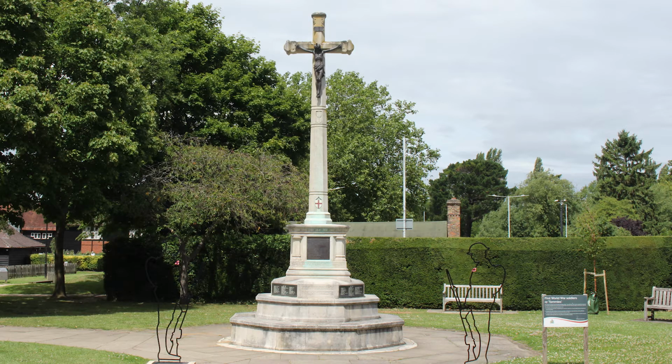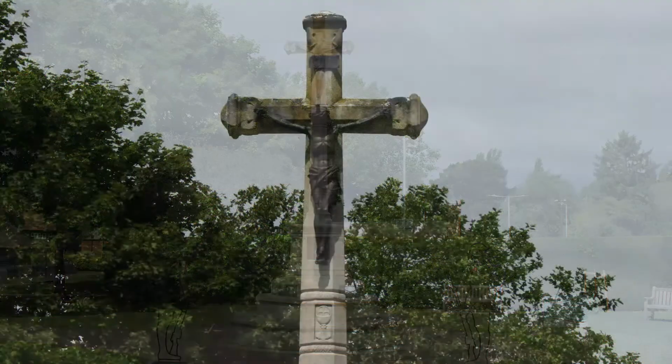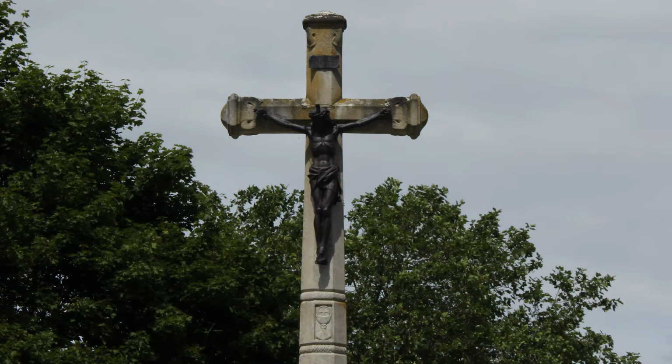Ruislip War Memorial takes the form of a stone cavalry on a square and stepped octagonal base.